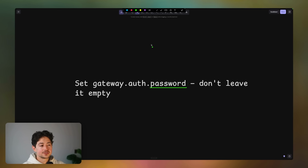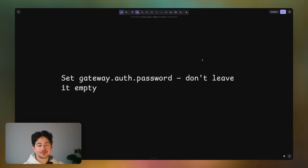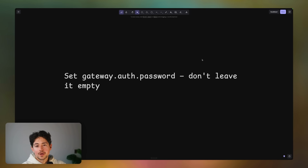Don't leave it empty. Services like Shodan and others, and there are many on the internet, are constantly scanning all available gateways. And so if they can access your Clawdbot control panel and you don't have a password set, you're going to be out of luck. Now, from my knowledge, the vast majority of Clawdbot instances have their passwords set. That's a default setting, but I do have to point this out.